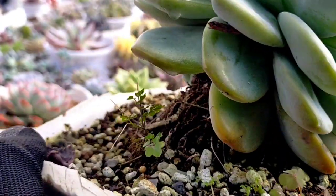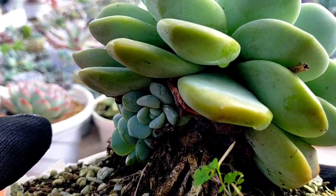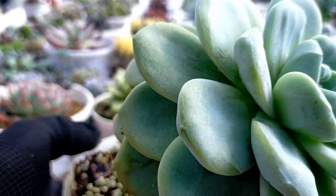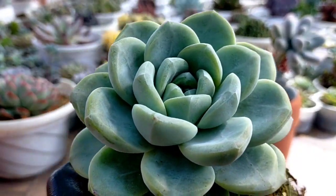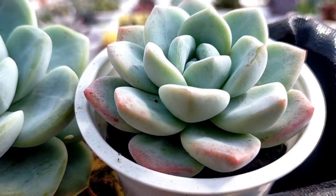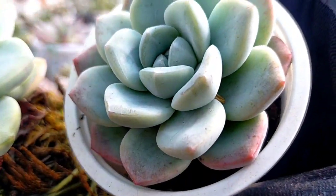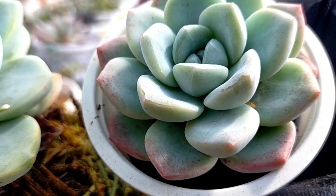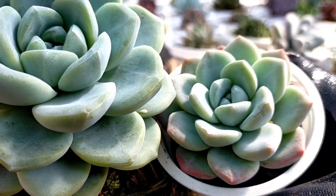It has new offsets again, and I have to use the word again because I think several months ago I already removed or separated some of its offsets. Here are some of the offsets. So this one is our Ice Green in a kokedama. We also have some stem cuttings here, and in fact I have given away some of our propagations of our Ice Green, so that's how fast they grow and propagate.